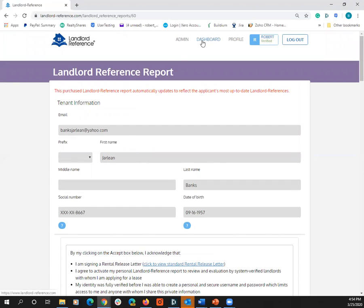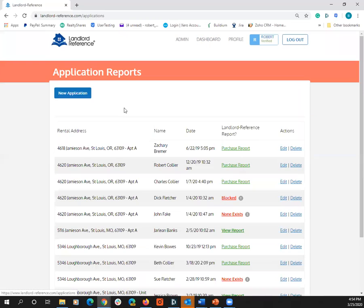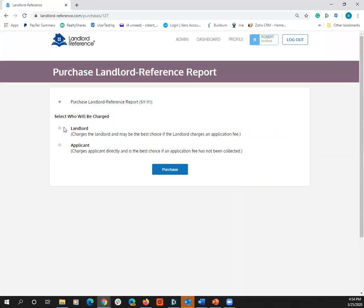Once that's done, the landlord themselves has an opportunity of purchasing the landlord reference themselves or charging it to you. Now, most likely they'll go ahead and pay for it themselves, especially if they have taken an application fee. If they did not take an application fee, they may ask you to pay for that as their payment for the cost that they are actually incurring. Again, they are not charging an application fee. They are just passing forward what their fees were to you directly.